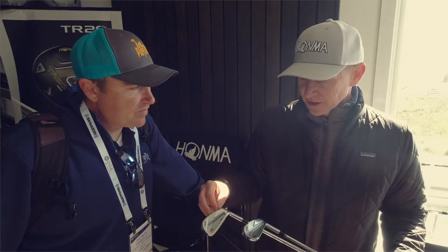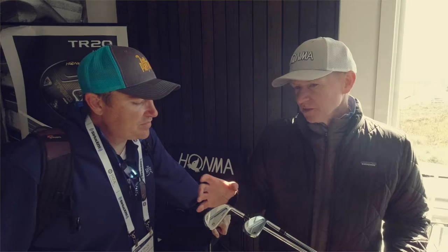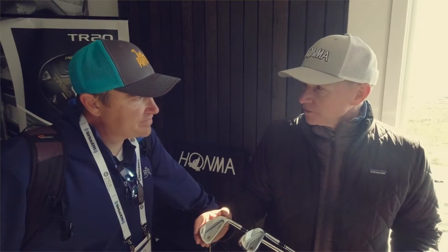So this iron, in terms of the size and the shape, we really worked hard to get it to be basically as big as a tour player would look at. Anything bigger than that, sure. But it's big enough for the market to use. So that was important. We wanted to kind of cross that bridge.